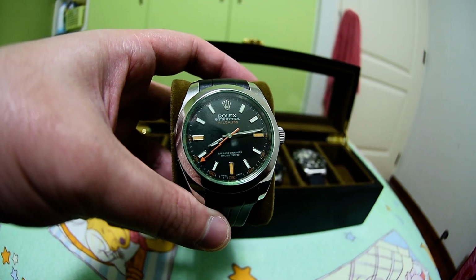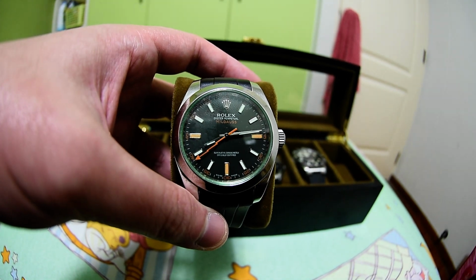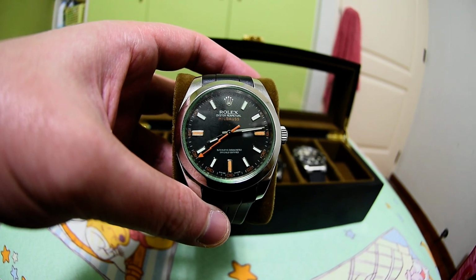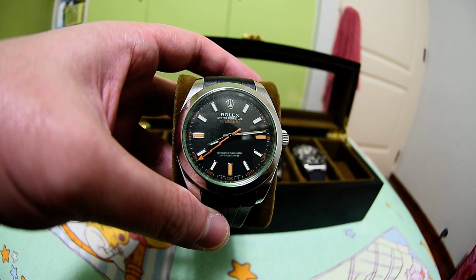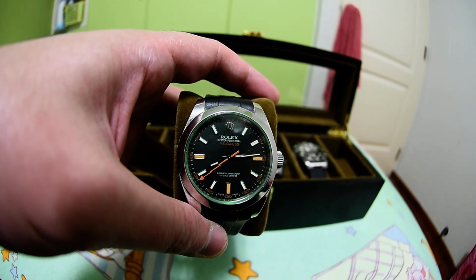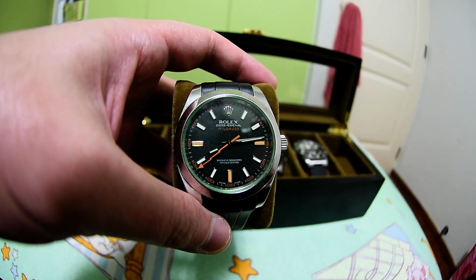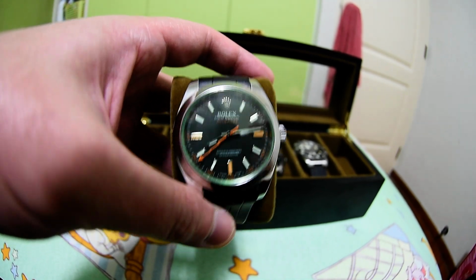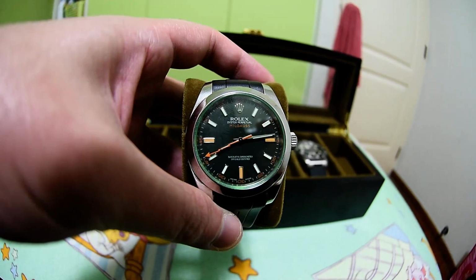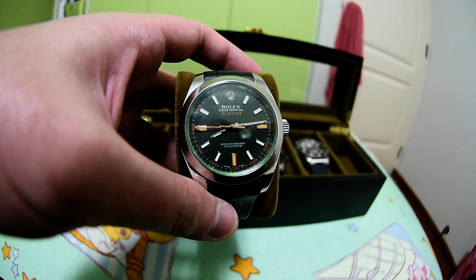The reason why I bought this was because at that time I had the Sea Dweller, and then I had the Breguet Type 20, which I sold, and I felt that I cannot be a one watch guy. I need another watch. I get bored and tired of wearing the Sea Dweller every single day, even though I love that piece very much, but I wanted to get something else to spice things up a little bit.